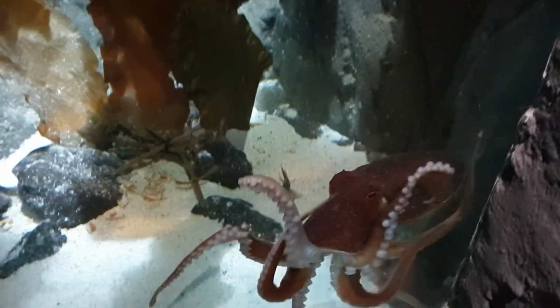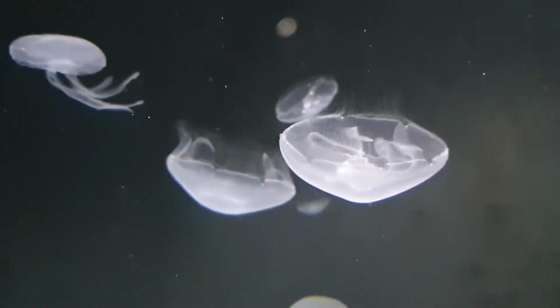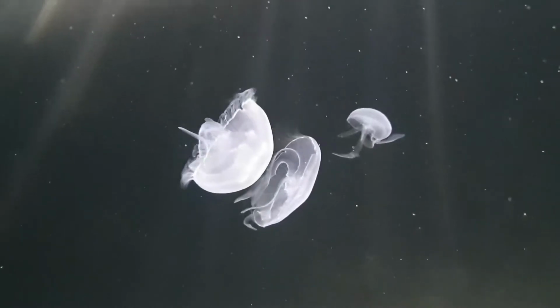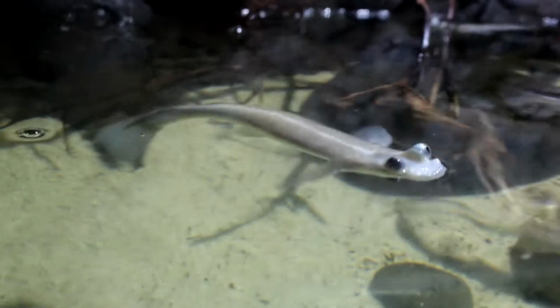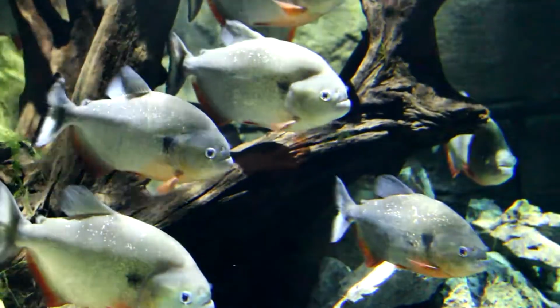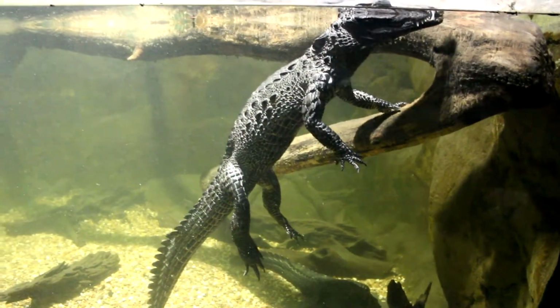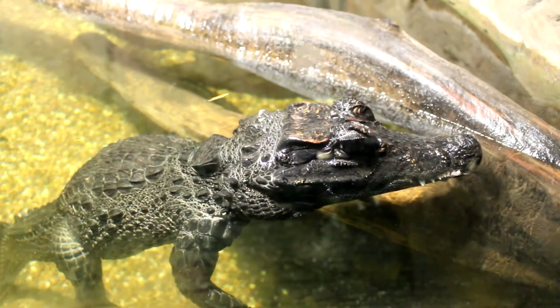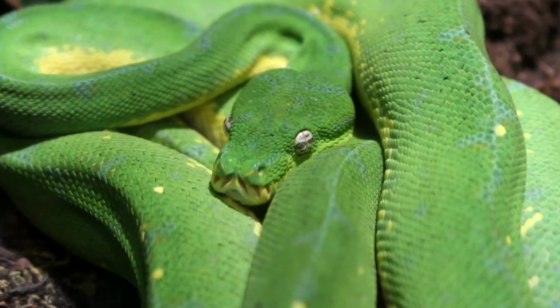Our day did not end with the seal feeding, as we still had the whole aquarium to explore. The centre houses over 100 different species of animals, with some highlights including Humboldt penguins, harbour seals, black-tip reef sharks, meerkats and common marmosets. This eclectic array of animals makes for a unique aquarium experience and ensures that all guests discover something that they're excited by.